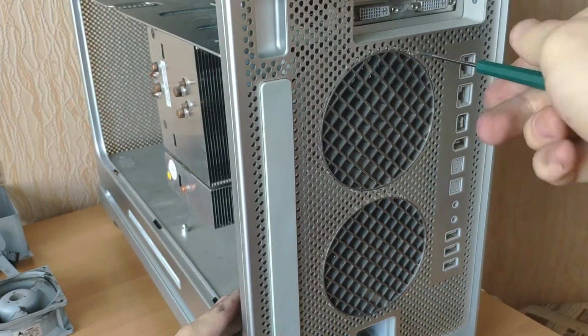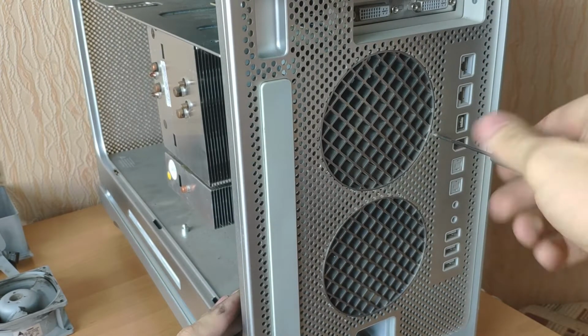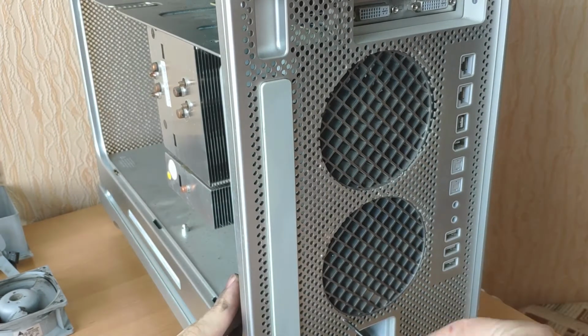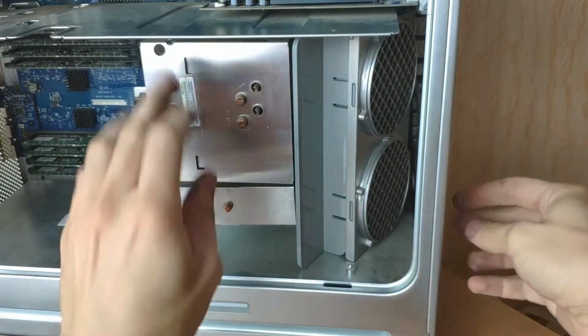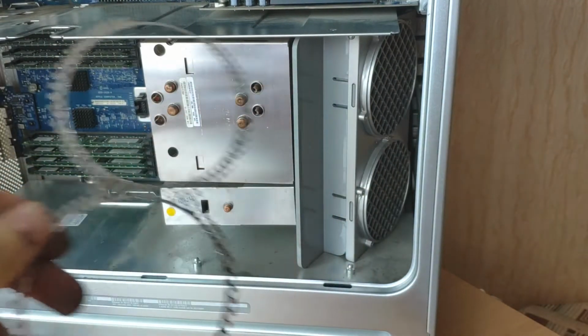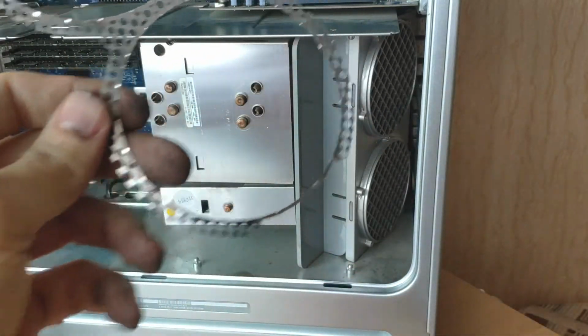But this computer also has back fans. These fans are held by small bolts. Let's unscrew them together with you. There is a little metal gasket between the box and fans. It looks like a figure 8.